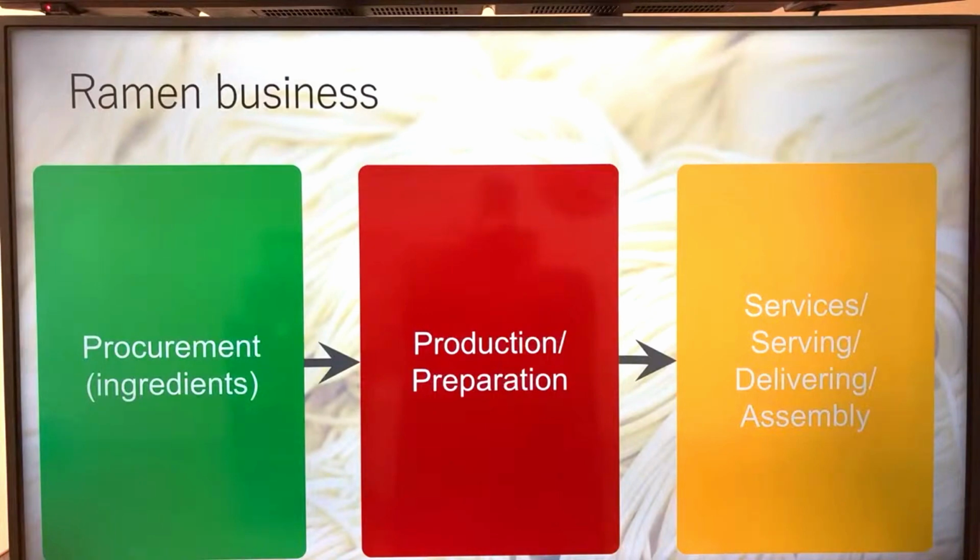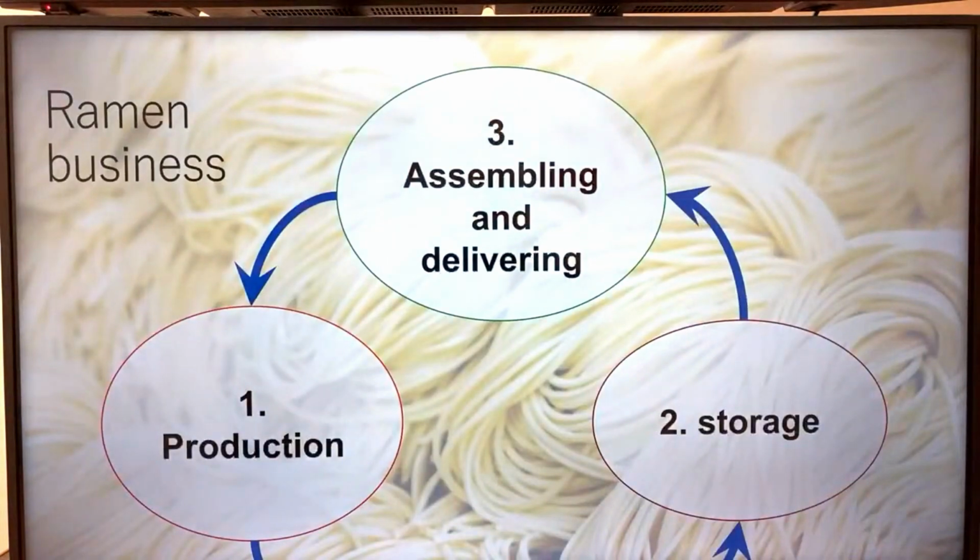So we're going to be putting them together into the final product and serving them. That's where we actually deliver the products to the customer. This is the cycle we think of from the business side. In production, we make everything in advance, each of these components, and then store them, probably for 1 to 2 days, everything from base stocks like tare and flavored oil to noodles and different types of toppings. And then these are assembled and served to the customers.